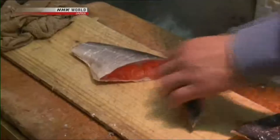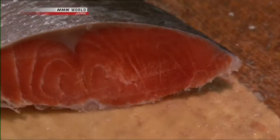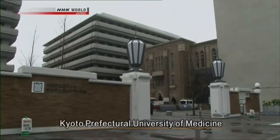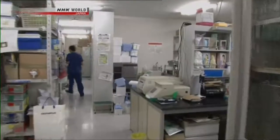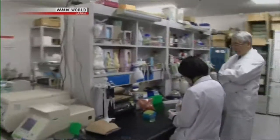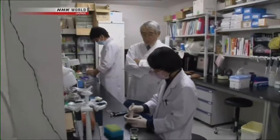Salmon live for about 4 years. During that time, they swim about 20,000 kilometers. In the end, they migrate up rivers to spawn. Scientists believe one reason for their physical power is that they're full of astaxanthin. Japanese researchers are studying the health benefits of the pigment. A team at Kyoto Prefectural University of Medicine has performed more than a decade of experiments designed to prove its benefits.